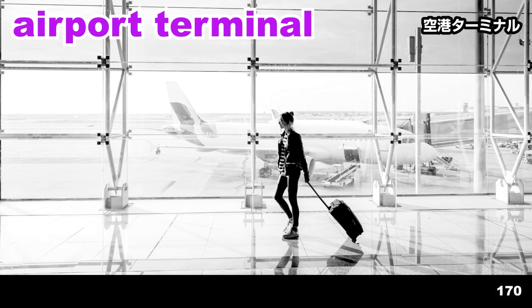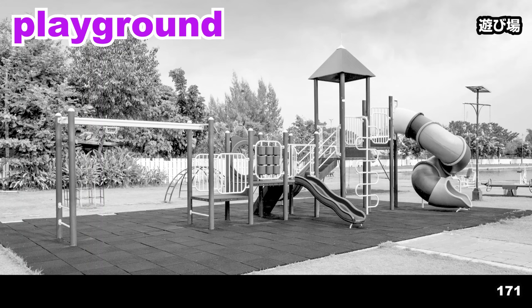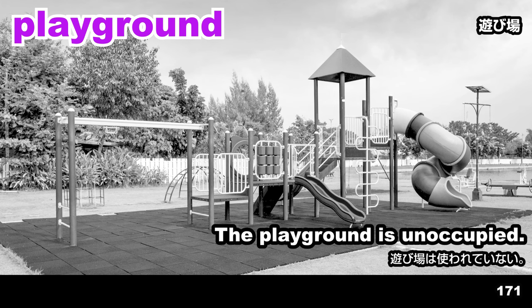Airport terminal. She's pulling a suitcase through an airport terminal. Playground. The playground is unoccupied.